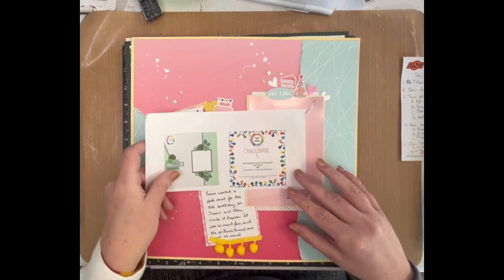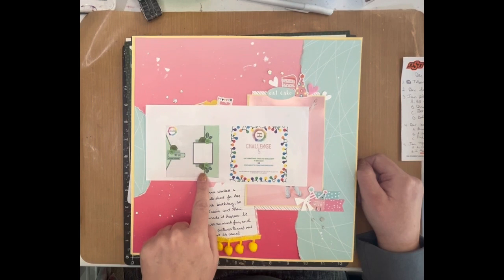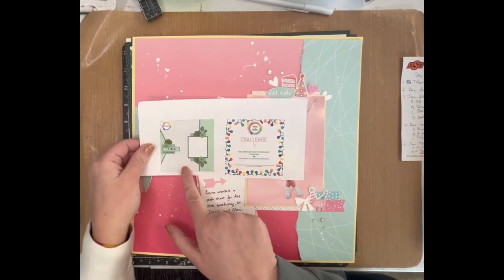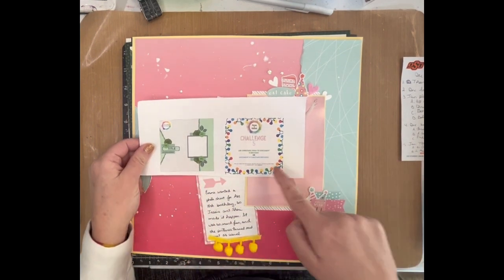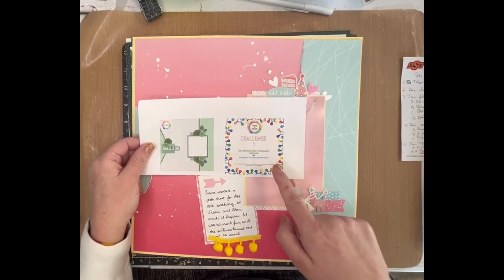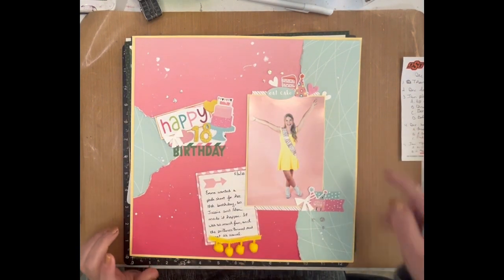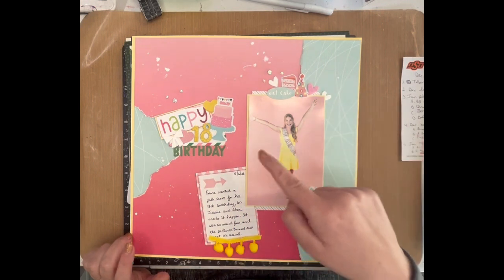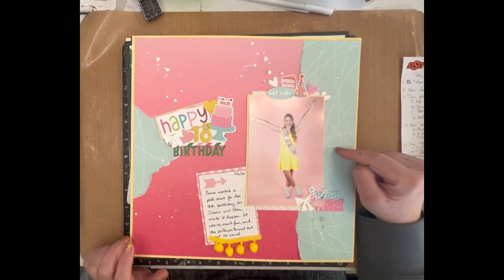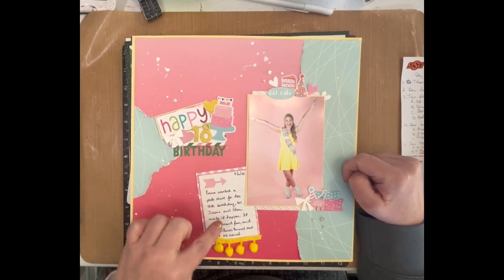Next up is Scrap a Sketch Fest number 5. That was the sketch. The challenge was to use Christmas stash to document a birthday or document a Christmas birthday. So I did my daughter's 18th birthday. The paper was all from Close to My Heart, Oh What Fun, and so were a few of the ephemeras.